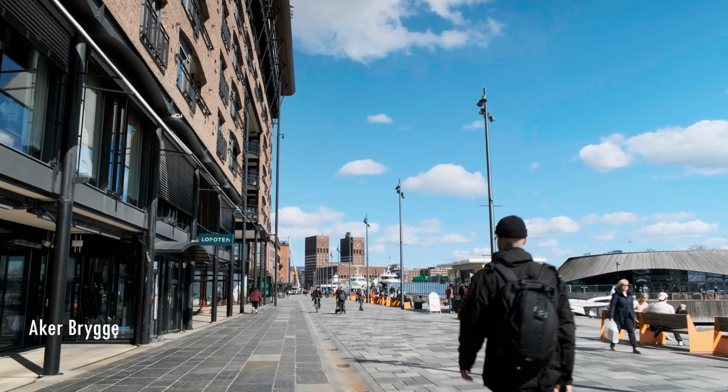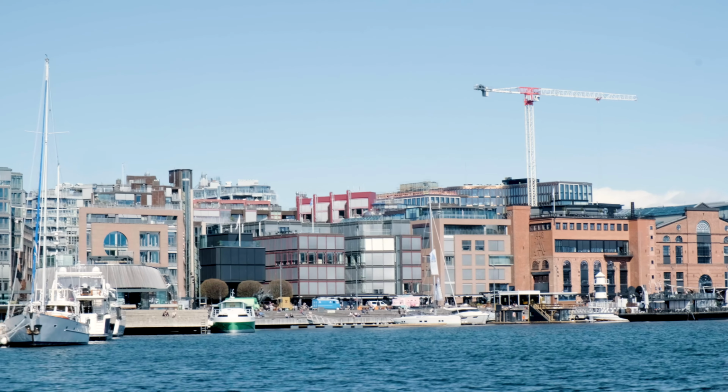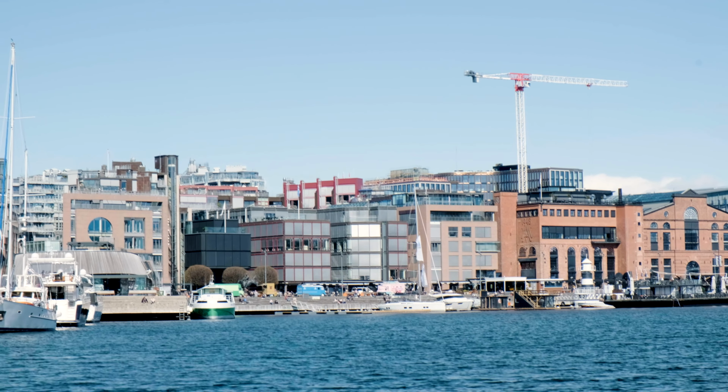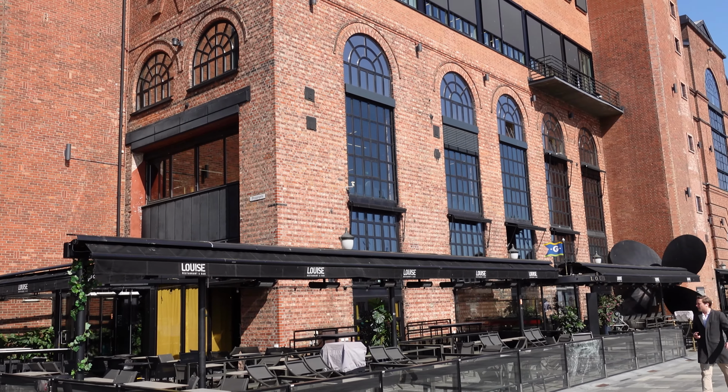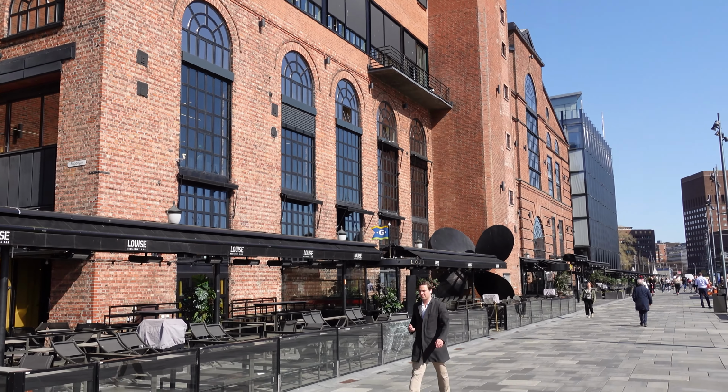Behind me here now you see Aker Brygge, Aker docks, named after the Aker mechanical workshop that was here. And this was the first area that was redeveloped, and it was done already back in 1998. And today there's tons of shops and restaurants, and it's actually one of the most visited places in Oslo, with as many as 12 million visitors every year. And I'm straight in the ferry line here, so I better get out.